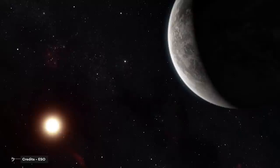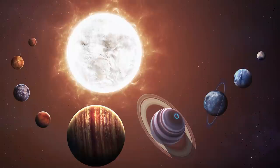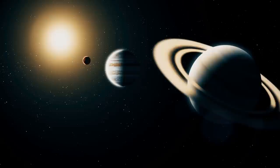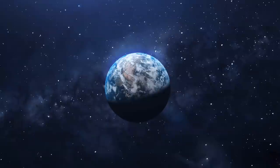Number 2. The universe at large. Another reason that Gliese 1214b is so important to us on a scientific level is that it can help be a dot on a chart of all the planets that are out there. What do we mean by that? Well, if you look at our solar system, you will find planets that are barren, Mars, Mercury, planets that are overrun by their atmospheres, Venus, gas giants, Jupiter, Saturn, Uranus, Neptune, small anomalies, Pluto, it's a planet, and of course, Earth.